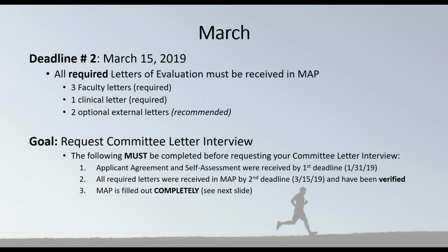The required letters that must be received in MAP by March 15th are 3 faculty letters, 2 science, 1 your choice, 1 clinical letter from a practitioner in the field, and we recommend the 2 optional letters.